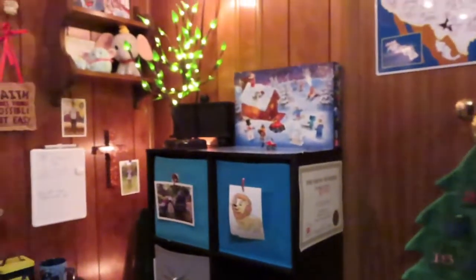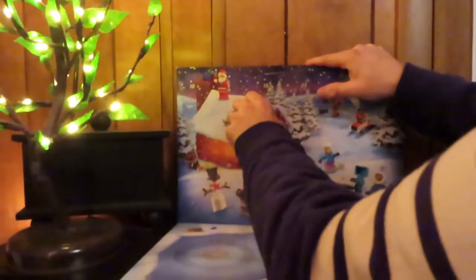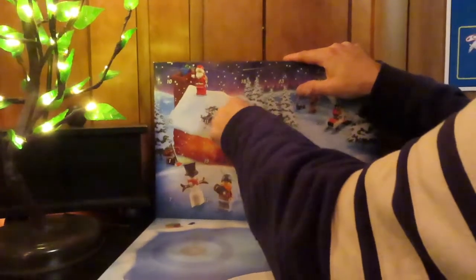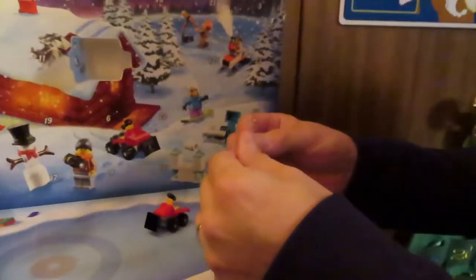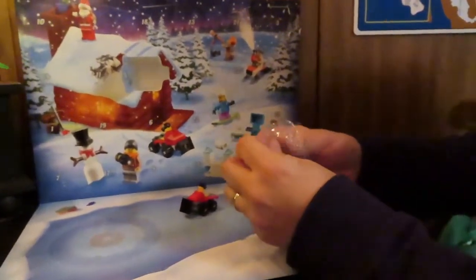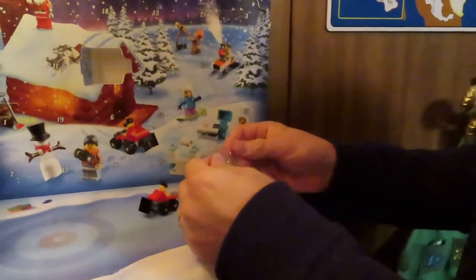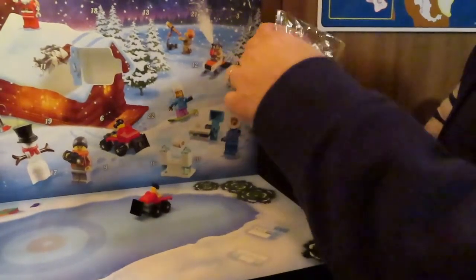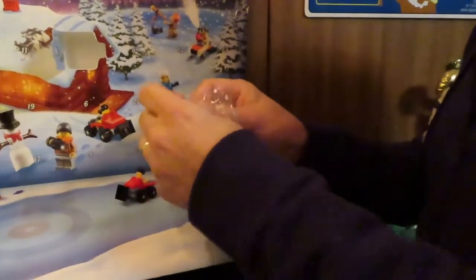All right, now for the Legos. Where's number two? In the middle. What is that? Can you tell what it is? A snow... this thing here. Like a snowball shooter. Well, everybody needs one of those. Except we don't have any people to run any of this stuff yet.